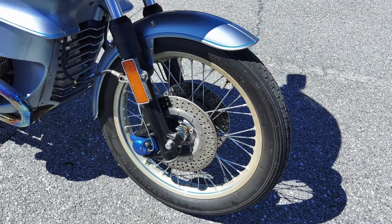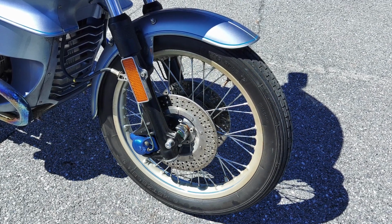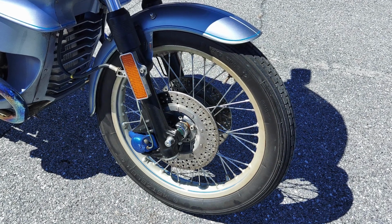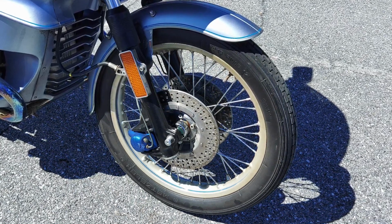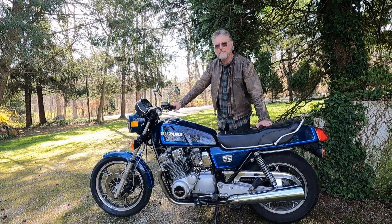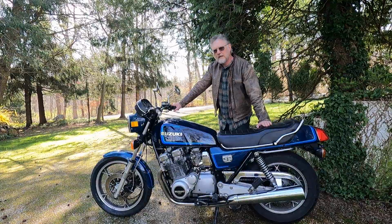A couple of other cool touches on the first year bikes were the blue anodized brake calipers. I thought that was really neat. And the spoked wheels themselves actually have a blue pinstripe around the rim. All right, man, what a fun time. Lots of great bikes, lots of great people.